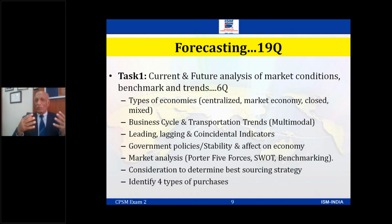Now the demand, when we try to work it out, is affected by economies. Is it a centralized economy? Centralized means they fix the price. Market economy, where the market decides the price. And the closed economy, where nothing can be imported easily. We had a similar situation if I go back to after the independence of the country. So closed economy, and then the last is mixed. I would say most of the countries, even the advanced countries, have a mix. So there's a government role and there's a market role which decide the prices. And price decides the demand part.